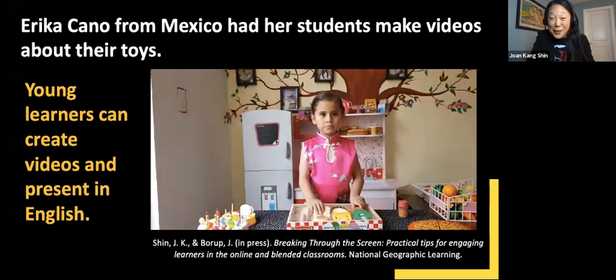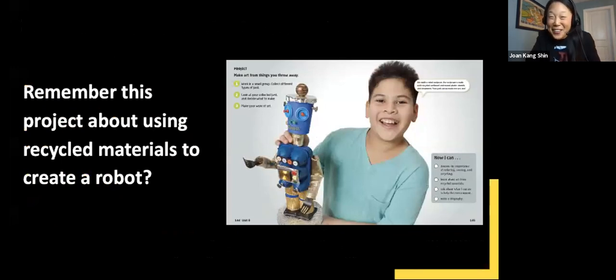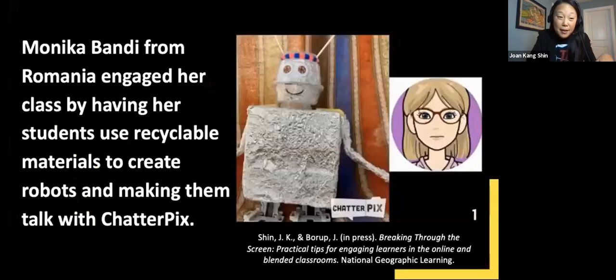Isn't that wonderful? I just want to give you one more example. And remember this project that Jodi introduced you to earlier about using recycled materials to create a robot. Well, Monica Bondi from Romania engaged her class by having her students use those recycled materials to create robots and then made those robots talk using Chatterpix. Let's take a look.